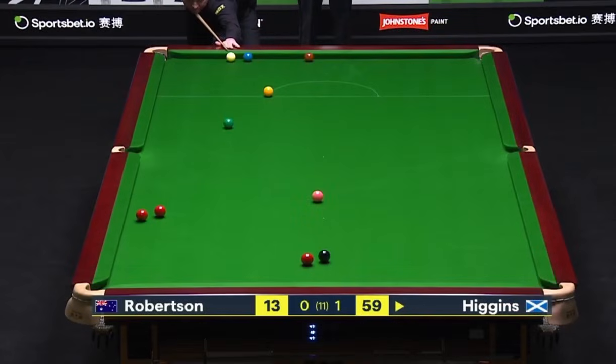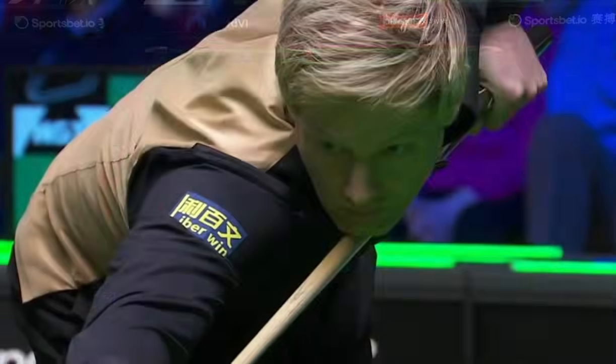And that was as clear. Yellow. John Higgins.